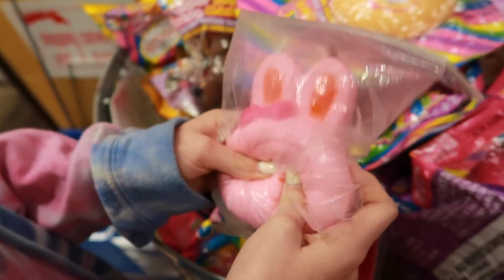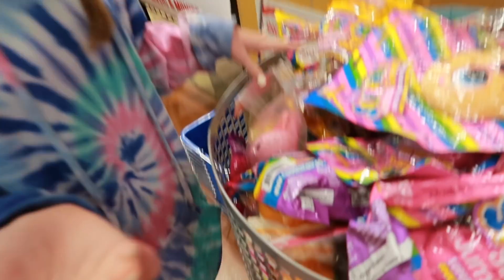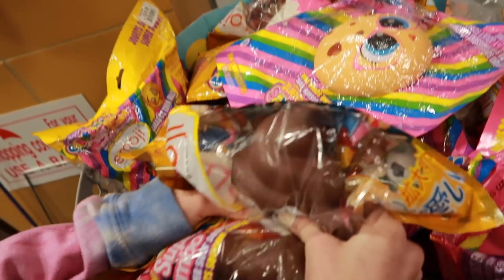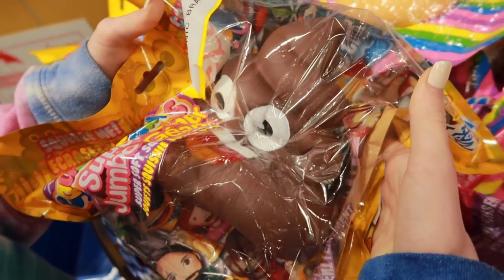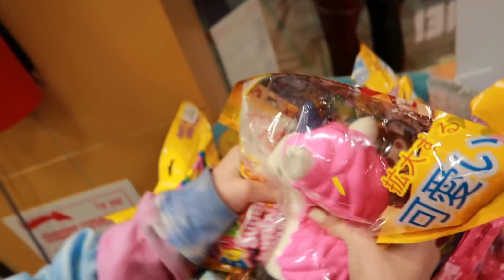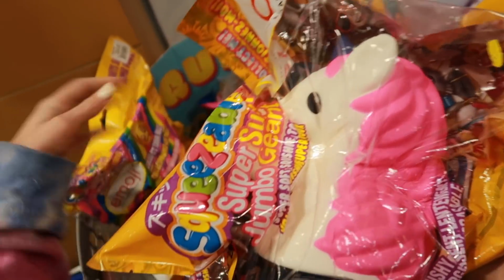I got mine from some company, I think. So yeah, I think so. I got one from Five Below. Oh, look, show that one. Whoa! Look at this toy. Oh, a big unicorn.